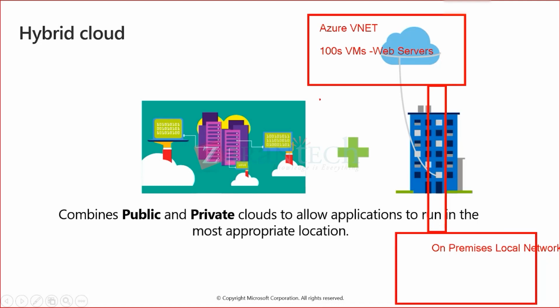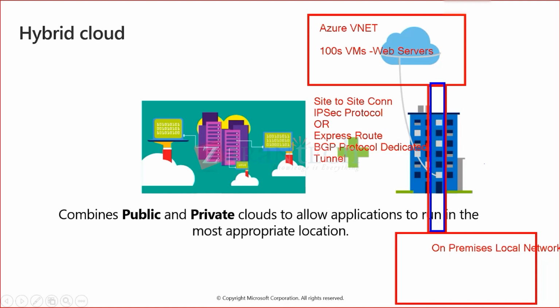And we have many options. Just for your understanding, we have site-to-site connectivity. That is technically an IP security protocol tunnel. So you can have either site-to-site connectivity, or what is very popular among enterprises, and everybody prefers to use this, it is called ExpressRoute. I don't know how many of you have heard this, but ExpressRoute is actually a Border Gateway Protocol, BGP, tunnel. It's a dedicated tunnel between your on-premises data centers and the Azure cloud.